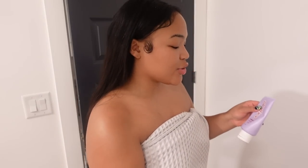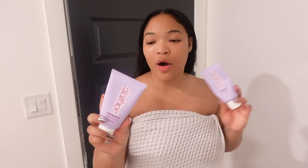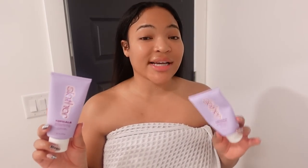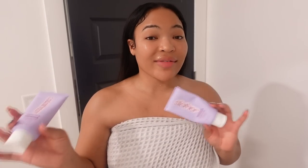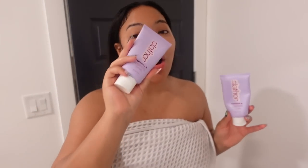So first things first, I'm gonna go in with the Slather Topicals Exfoliating Body Serum. When I tell you, game changer. When I first used this product, I was amazed. It made my skin so glowy. One thing I love about this serum is that it has retinol and a whole bunch of different ingredients, lactic acid, and it really helps with textured skin. So if you have texture on your body and you want to treat that, I highly recommend this.